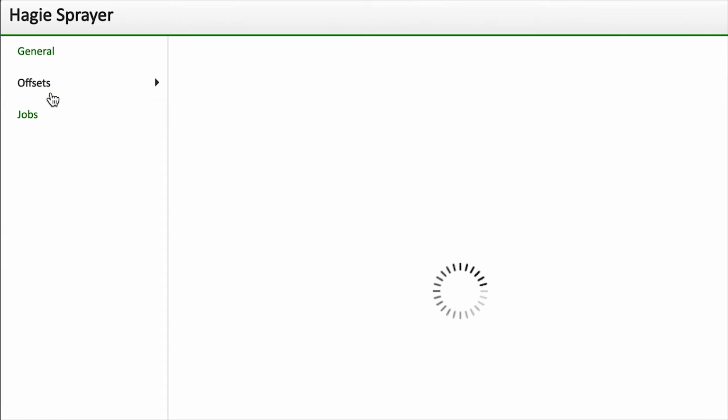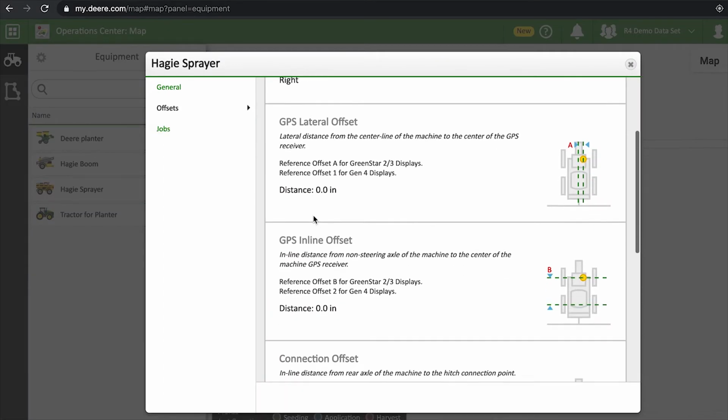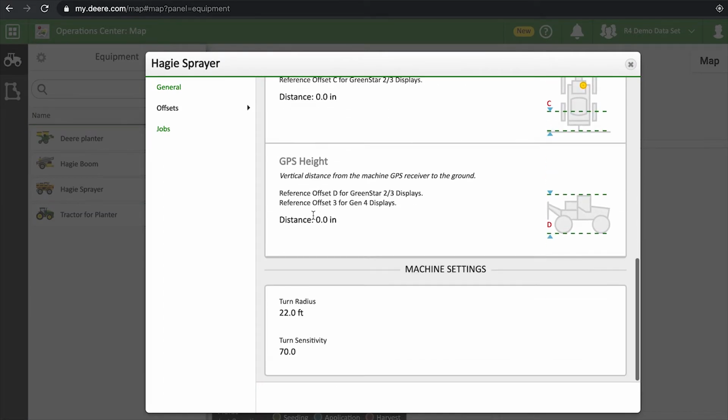When you take a look at your equipment, you can double check your offsets. Here you can see we need to put offsets in for the Hagie sprayer. Offsets are important because they control the recording point for documentation and for things like section control. So it allows us to make sure that our measurements are correct before creating a setup file.